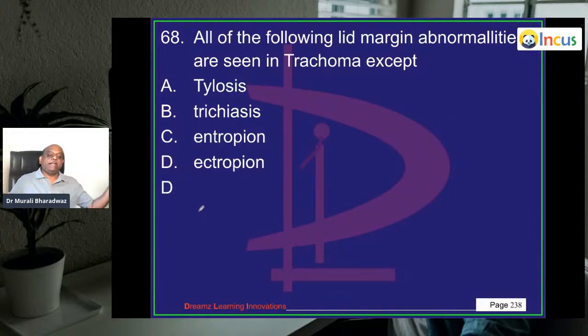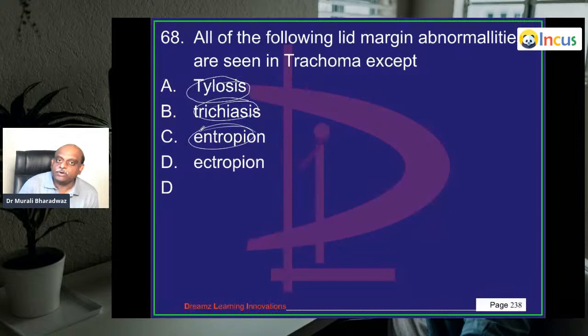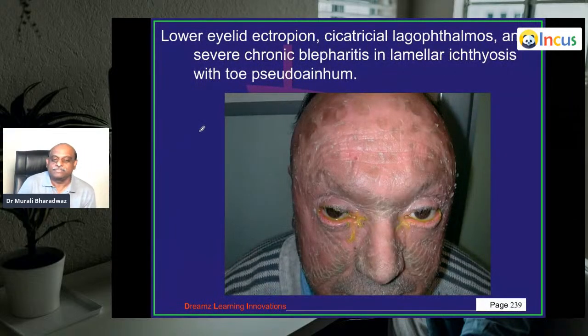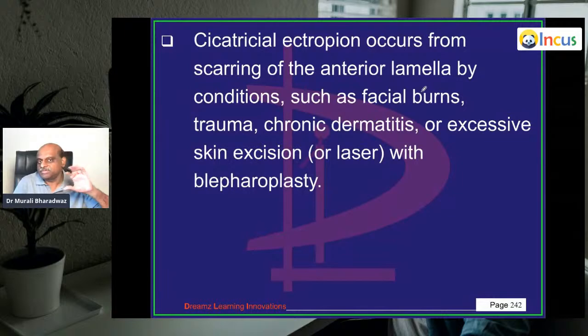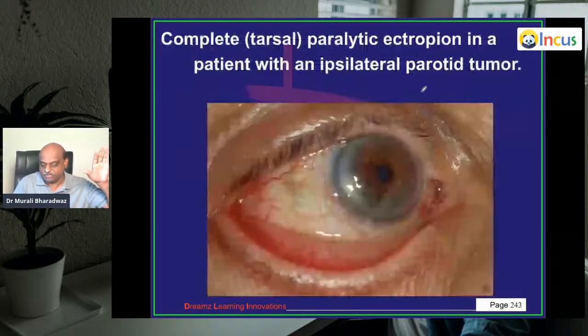What are the abnormalities in trachoma? Trachoma can lead to trichiasis, entropion, but not ectropion. So lower eyelid ectropion, cicatricial lagophthalmos, and chronic blepharitis are seen in lamellar ichthyosis. Patients have cicatricial trachoma lesions basically.